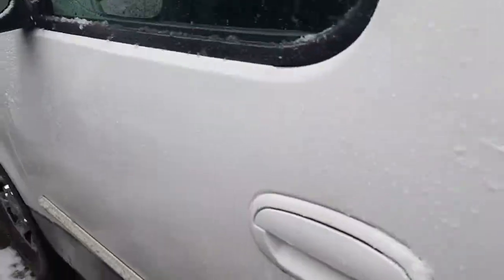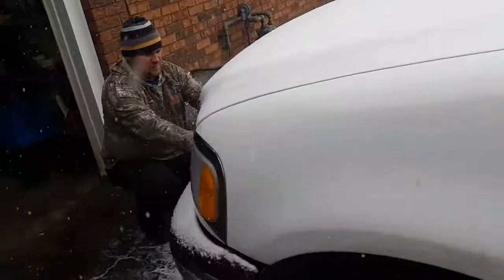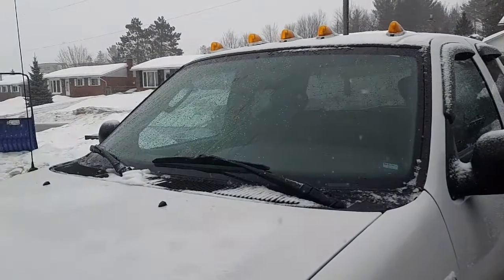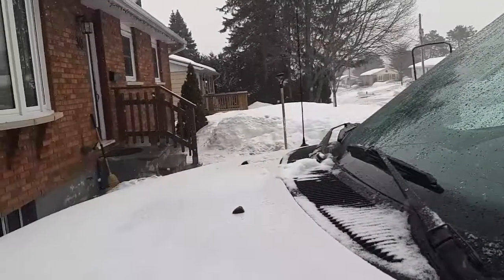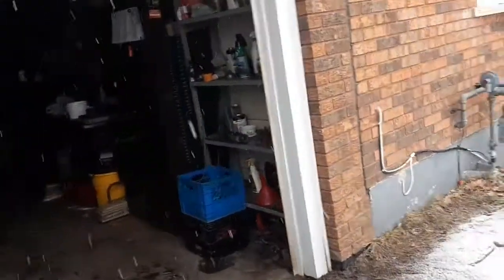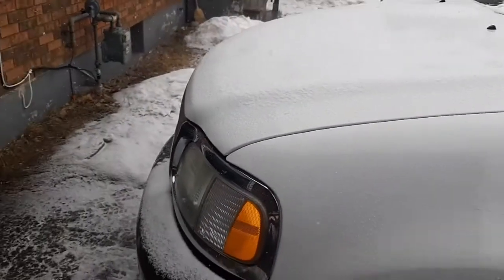Not bad at all. Might want to close the door because I don't want the interior getting wetter than it already is. Yeah, it's white. I'm not a big fan of white, but it is what it is. It'll work. We had a bit of an issue with the windshield wiper before, but that seems to be temporarily fixed. I think the switch was acting up. Not too sure. I'll give you a walk around view.